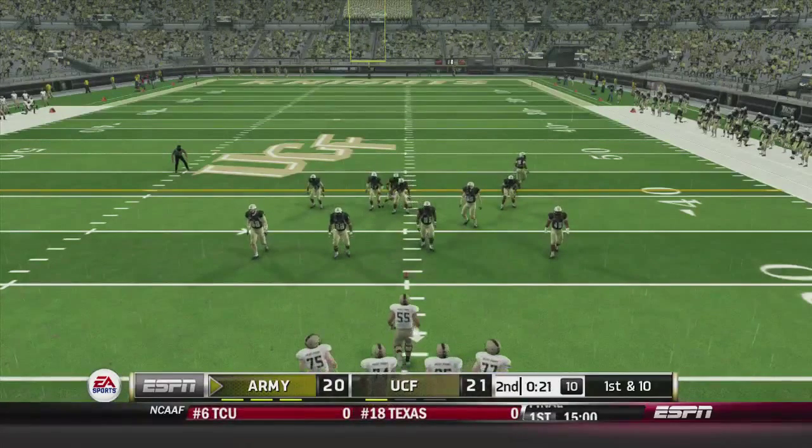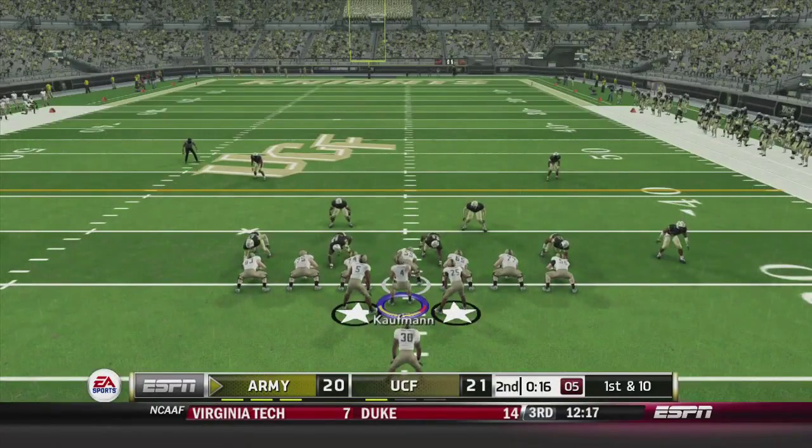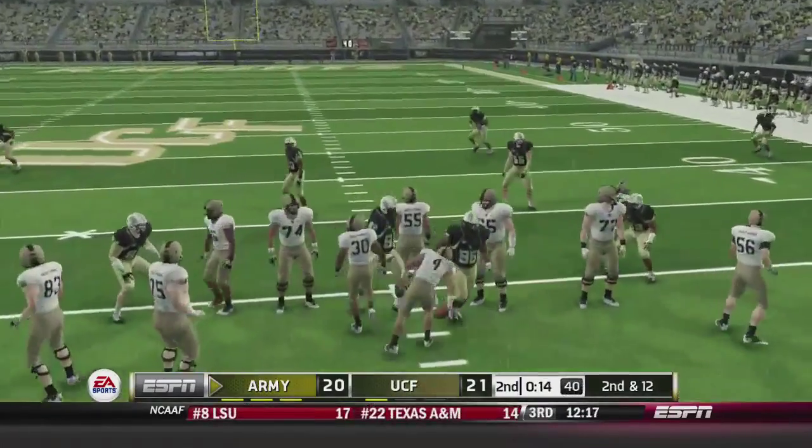First down, 10 yards to go. Ball on the 30. Watch 56, watch 56. Takes a knee.